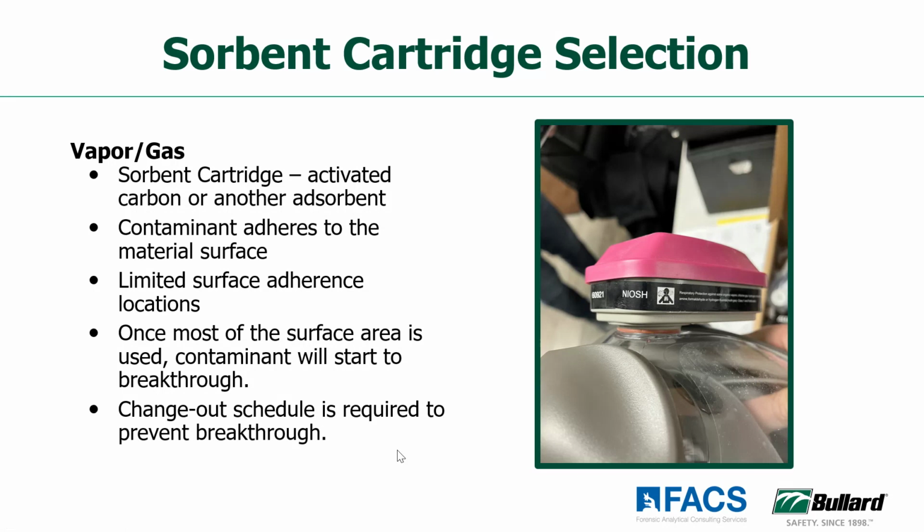So when do you do that? We'll be showing you a calculator for that a little bit later. But there's also, if you start breathing the material, the contaminant, and you can smell it, then you definitely have to change it out. Sometimes there's a taste associated with it, maybe a metallic taste depending on the chemical. Definitely change it out then.